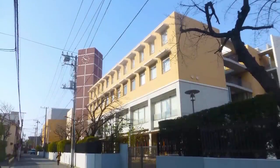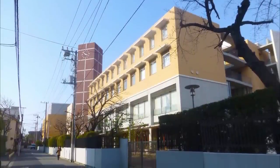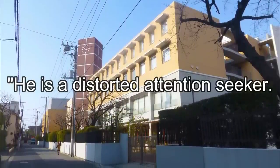many people as possible. However, a criminal psychologist who worked on this case said that, rather than mimicking the character, Hattori was likely just trying to draw as much attention to himself as he possibly could. "I think he wanted to stand out," said Professor Yasuyuki Deguchi, who is a criminal psychologist at Tokyo Mirai University. "He is a distorted attention seeker.